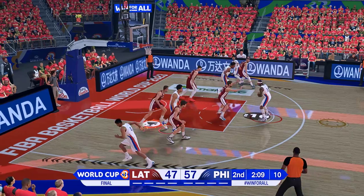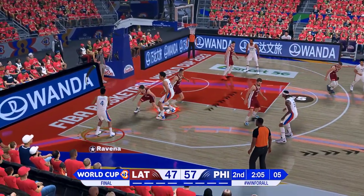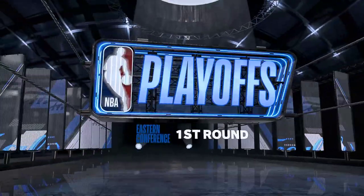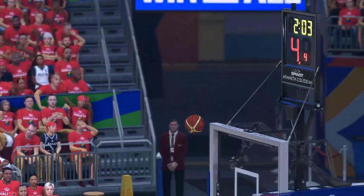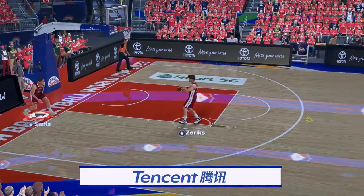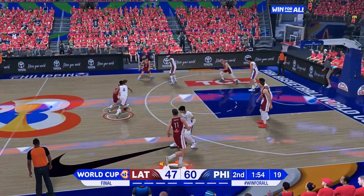Orson up top. He's got 12. The pass to Aguilar. Six to shoot. Fires for three. Drills it from outside. How many times have we seen a possession like that from them today? Ending with a basket, coming off a pretty pass. 1:57 left to play in the first half.